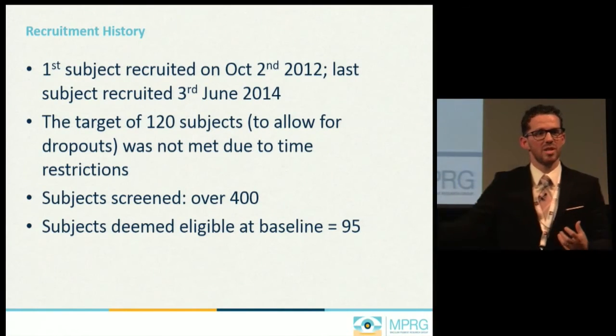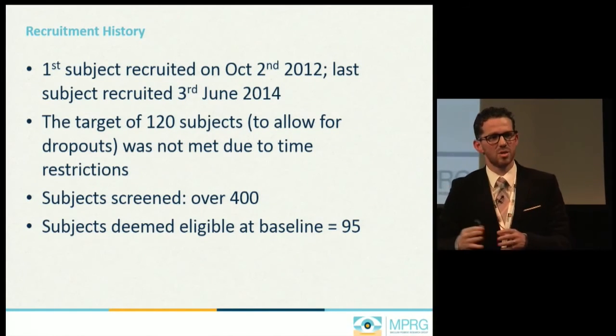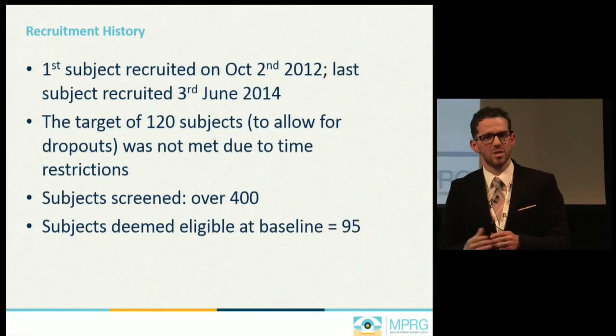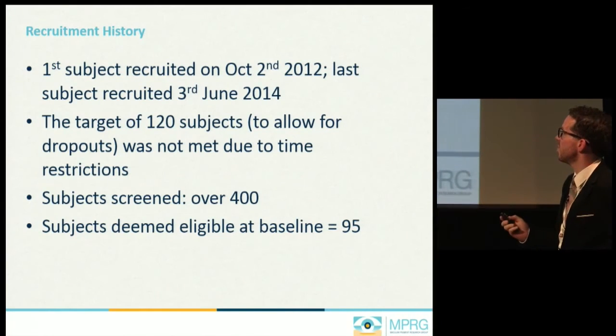You know, the attrition rate that we've seen in previous trials. So we had to go to extreme lengths to support the subjects that were coming into this trial, to keep them and to ensure that they complied with the study interventions.